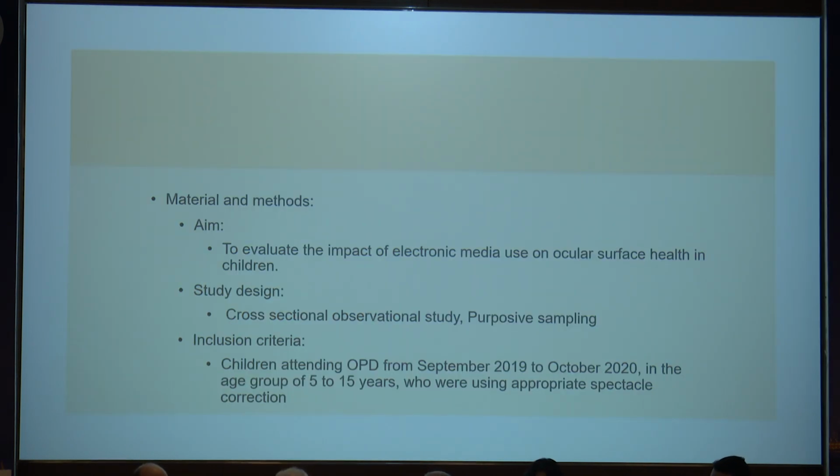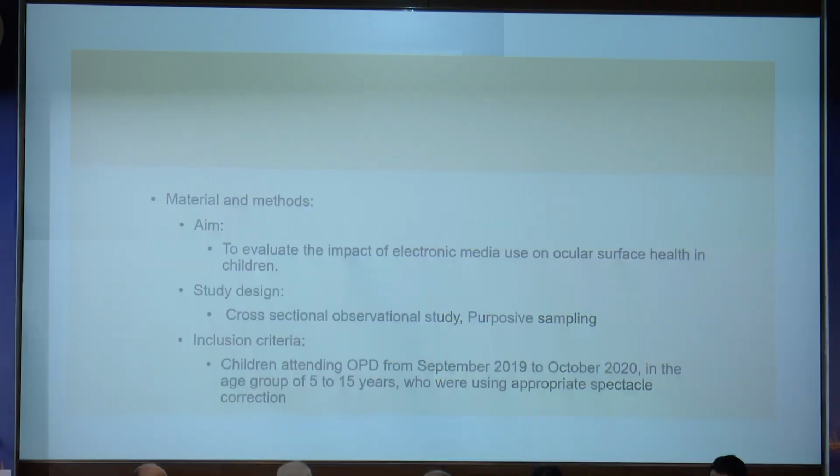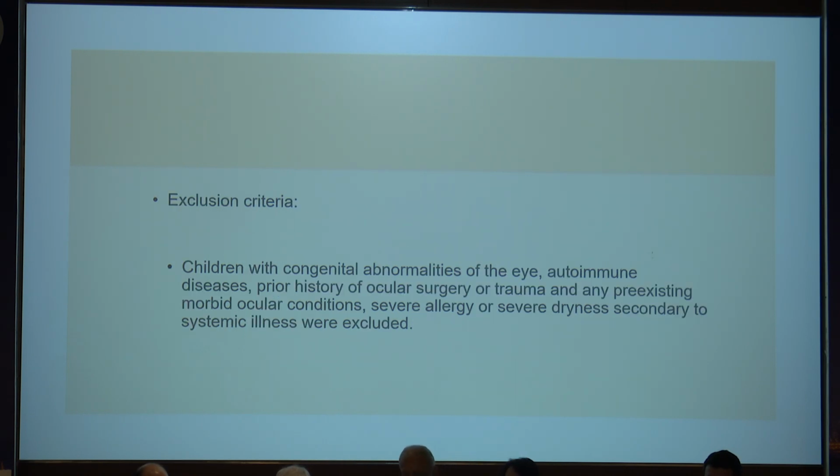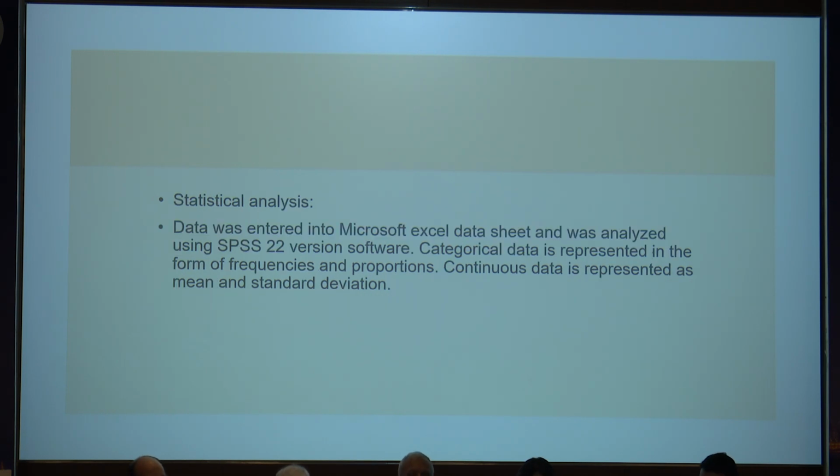So what we did in our study is we wanted to evaluate the impact of the electronic media use on the ocular surface health in children. So this was a cross-sectional study with purposive sampling. We included children who attended our OPD between September 2019 to October 2020 between the age group of 5 to 15 years who were using the appropriate spectacle correction. Children with congenital abnormalities of the eye, autoimmune diseases, prior surgery to the eye or trauma or severe allergy were excluded from the study. Appropriate statistical analysis was used.